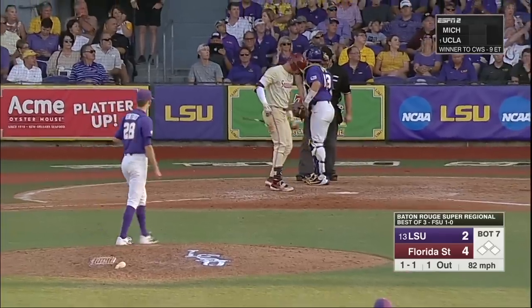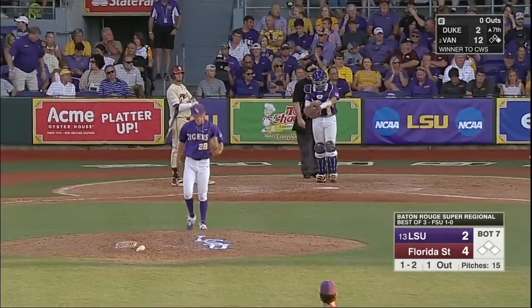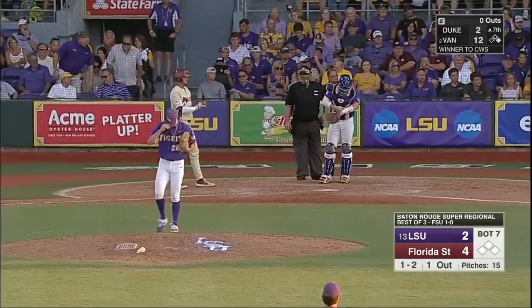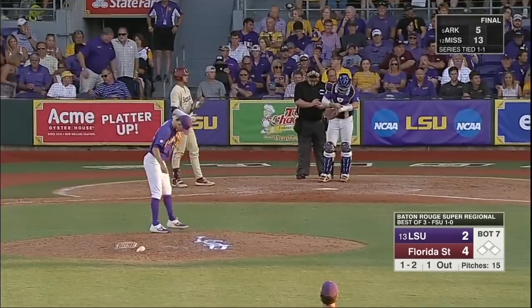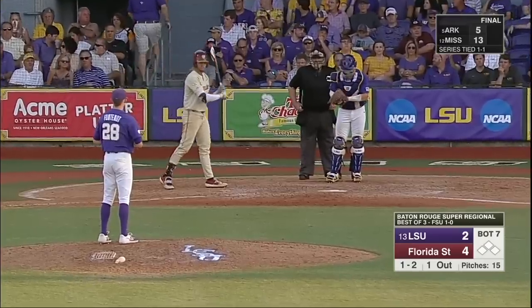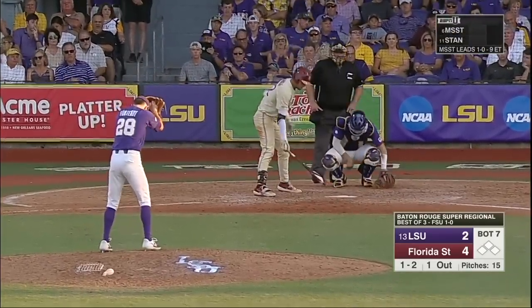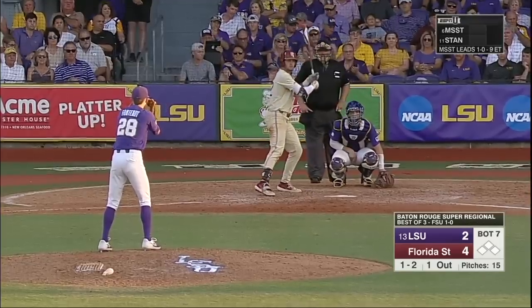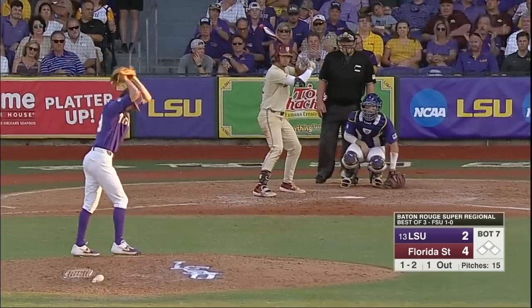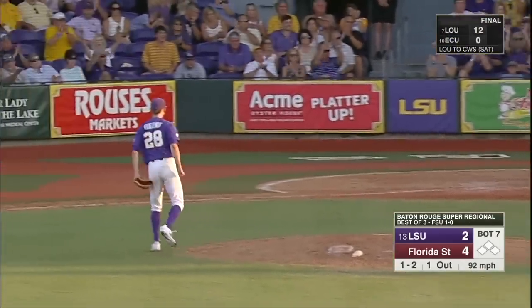He chases a curveball in the dirt. I should think about doing that for a few weeks. I don't think a straw is going to fix your problems. Big league body for Mendoza. And he looks at strike three.